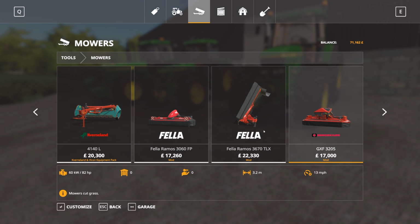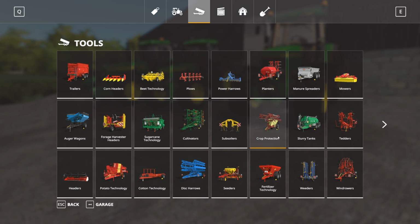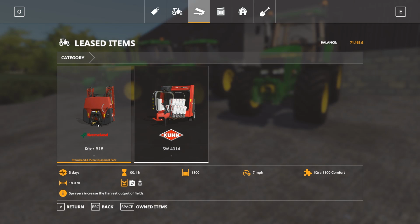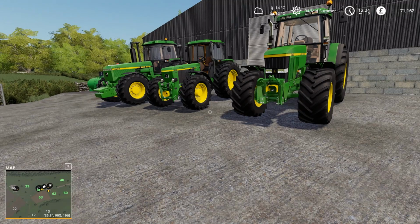That's a bit cheaper than the Fella mower. Put a Kongskilde sleeve on the front, that would work. And yeah, I'd love to get a new mower there, but chiefly what we need to look into is which sprayer we have at the moment. We have this sprayer here, which is only 18 meters wide, but it'd be nice to be able to own that sprayer permanently.